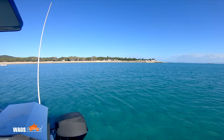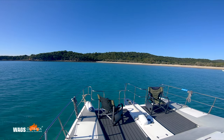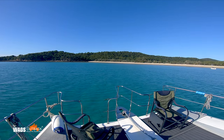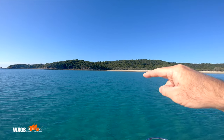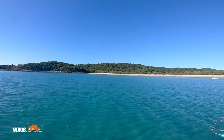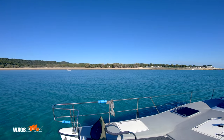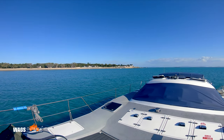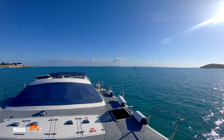Absolutely beautiful afternoon. Just been sitting on the bow, relaxing, sun's out. We've decided to stay here for the night. Deb's on the canoe over there. Didn't bring the rib this time. That's beautiful. No other boats. Probably because it's just too shallow in here.